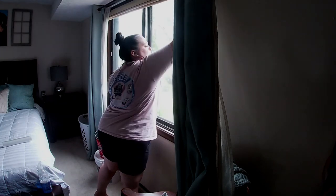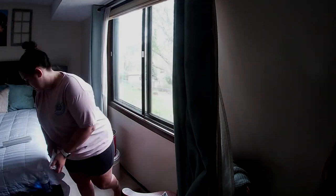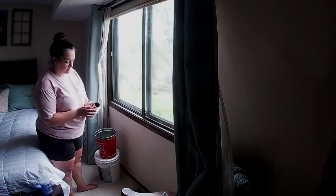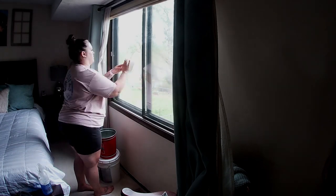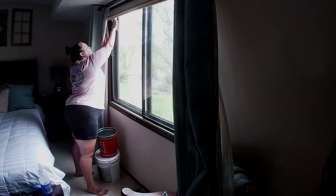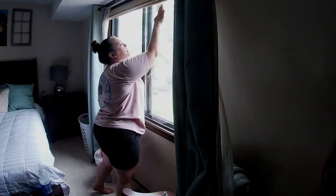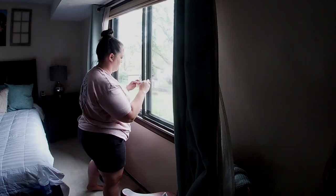Take the windows out and clean each one individually, but you guys, they are so heavy. I mean, they're the original windows from 1978 when this house was built. I didn't feel like taking them out, but I did want to wipe them down because I haven't cleaned them in probably about 6 months, so they were really dirty.